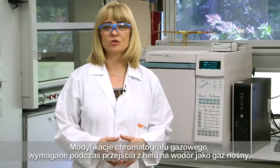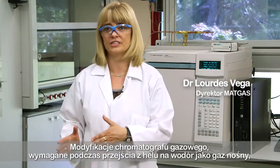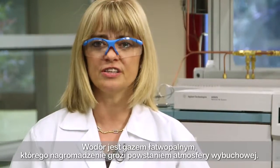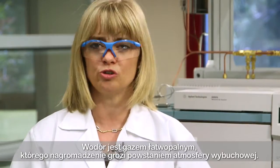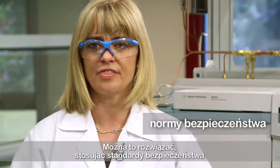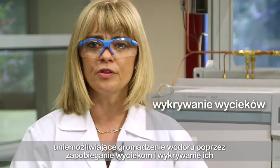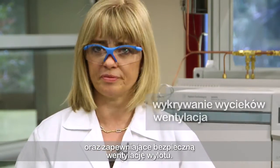The modifications required to the gas chromatograph when switching from helium to hydrogen as a carrier gas are related to hazards of hydrogen. Hydrogen is a flammable gas that can create an explosive atmosphere wherever it accumulates. This can be properly addressed by safety standards, ensuring no hydrogen accumulation is possible by avoiding and detecting any leak and safely venting any outlet stream.